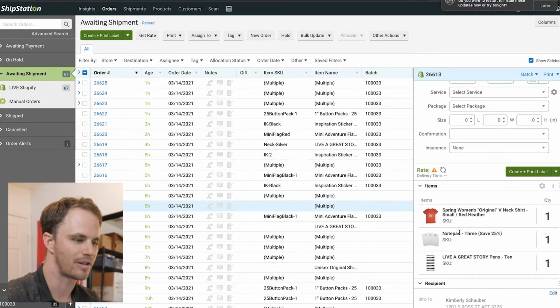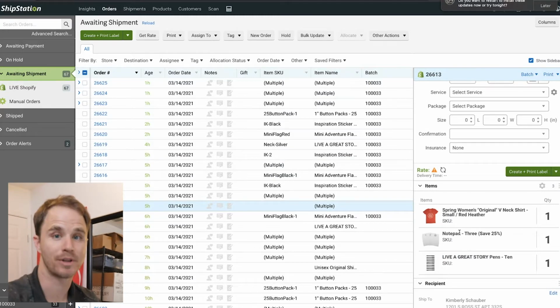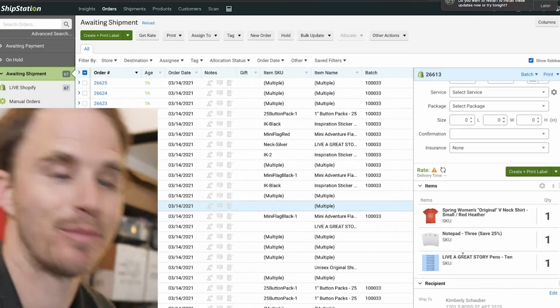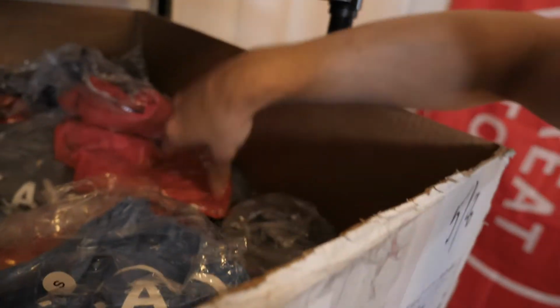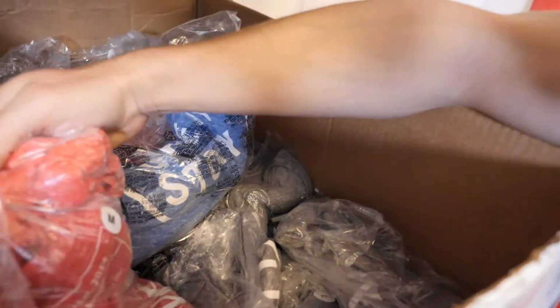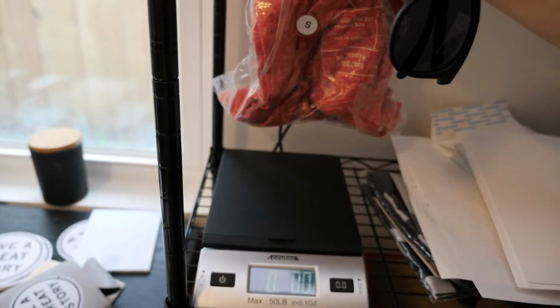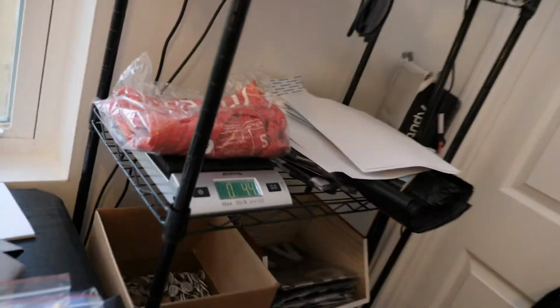So sometimes I come to an order where I'm not sure exactly how much it weighs. So for example, this is a lady's small shirt with some notepads and 10 pins. So in that case, I have to pick up over here. I have to look for a small. Go to the scale. Just to calibrate. Put this on. It said 3 notepads. Those are right here. I'm almost sold out of these. It's probably one of the last orders. And then the 10 pins are right here.